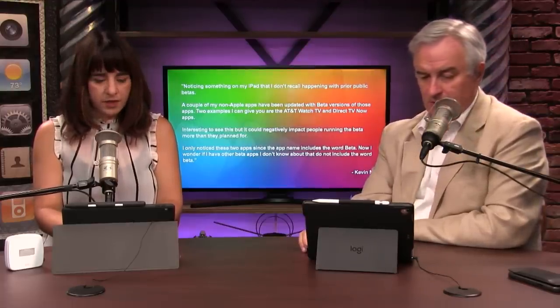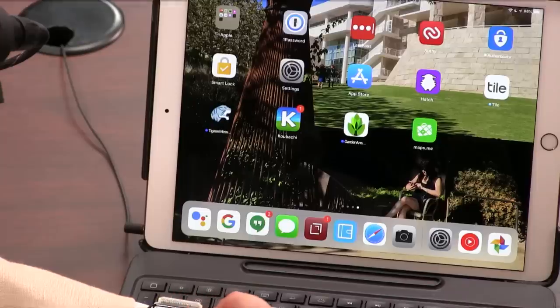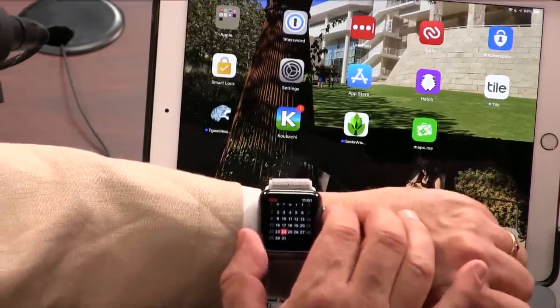Yep, me too. Tony asks, is it me or does the calendar app on the Apple Watch display the current month only? I've swiped every which way and turned the crown, but it doesn't show any other month. I do not think it is just you, Tony. This has been an issue that I remembered them saying they were going to fix so you could see more months. But you don't see more months, do you? There's 1 month. No, it doesn't look like you can.